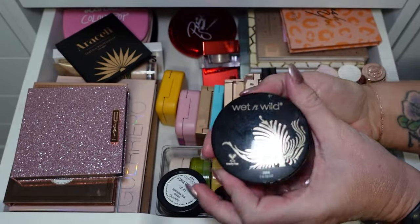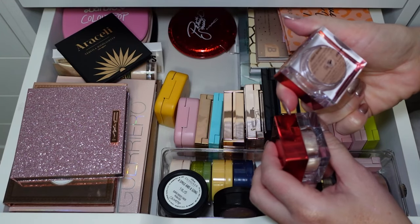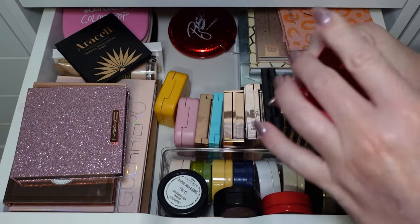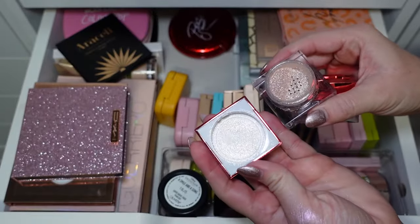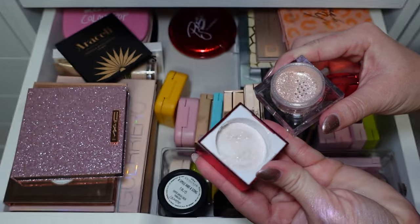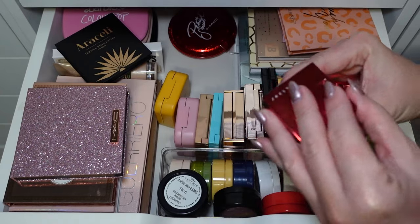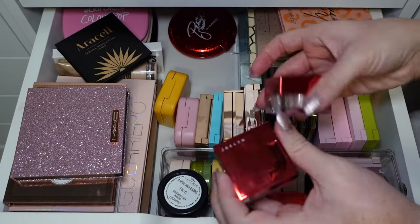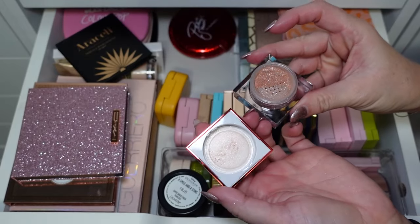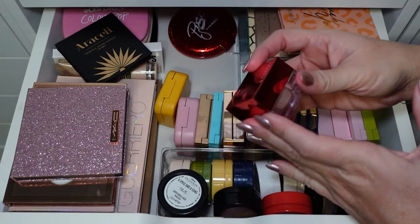Even their pressed highlighters are really good. These two from Jaclyn. This one is Light Show and All Lit Up. Very beautiful. Very glittery. But I'll usually do a highlighter and then put these on top if I want them glittery, or I will put them on my shoulders, especially because I have a couple winter events. And this one's got like a pinky tone to it, so keeping both of those. These were her holiday release 3 years ago.